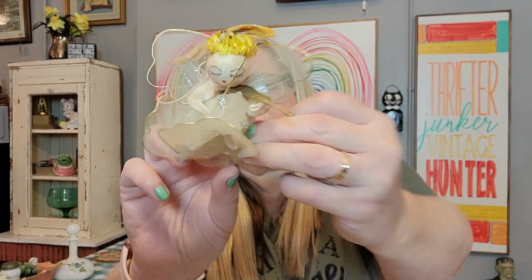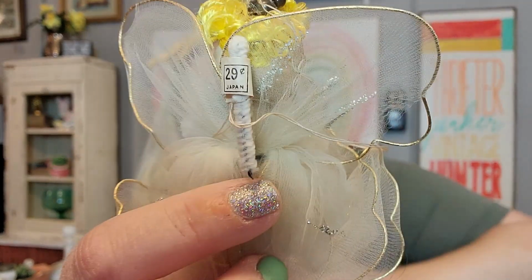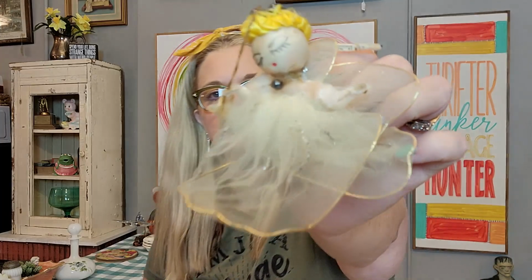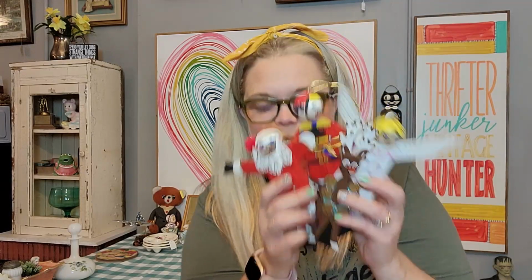But this is what I was really going after, and it is the Spun Angel band. Oh my gosh, they have the original 29-cent sticker on the back. 29 cents. So she is playing her violin. We have the conductor, and then we have two conductors and two violin players. That's what I was really going for, but these were just a happy bonus as far as Christmas ornaments go.